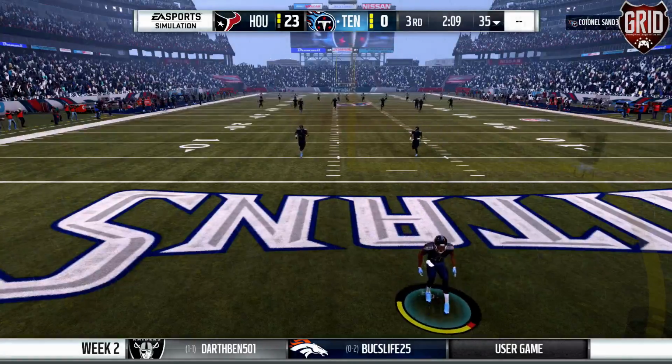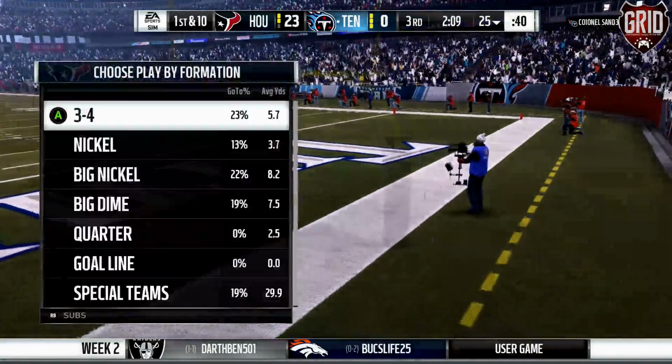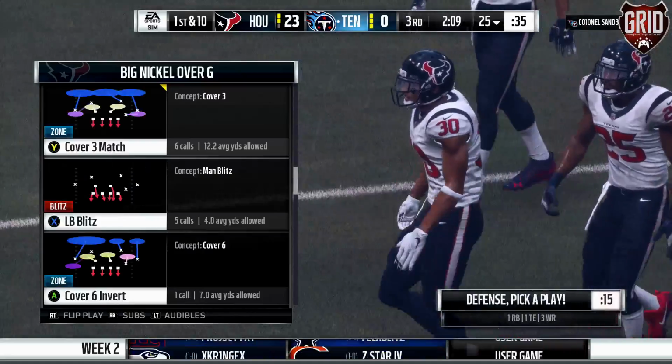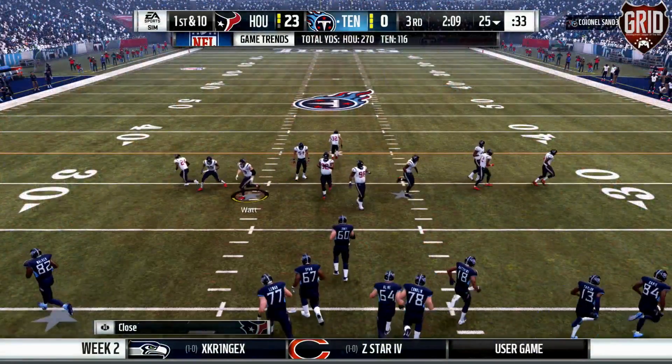Definitely a lost opportunity right there. I mean, they were in prime position to put 6 on the board. Ended up settling for 3. The Titan offense now working their way back onto the field. And on that last drive, went for it on 4th, turned it over. But good job by their defense, though.